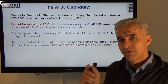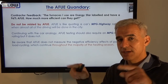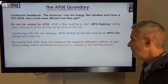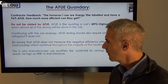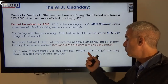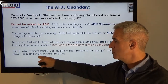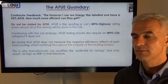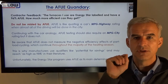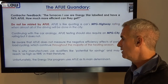It's only January and February where you actually get down to maximum load. The rest is going to be lower amounts of heat required. That's why the manufacturers use qualifiers like potential for savings and as high as or up to 98.5 or whatever the case may be. They'll never tell you that they're always going to operate at 98%. Never. No manufacturer is going to tell you that.